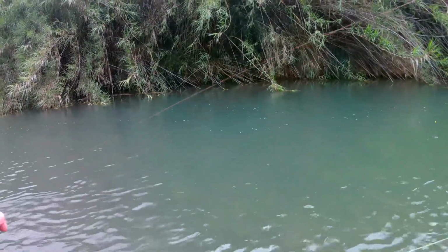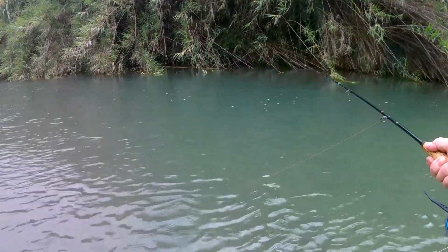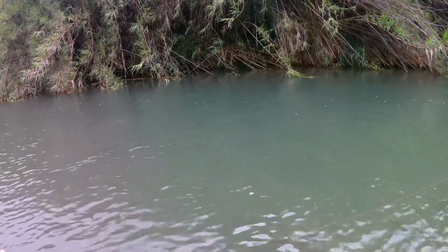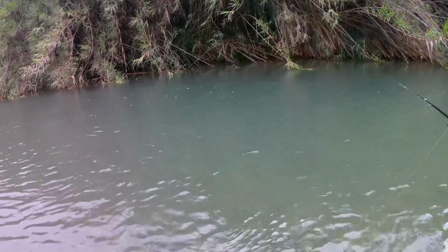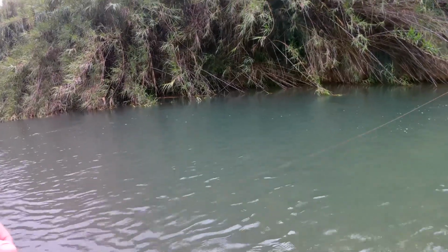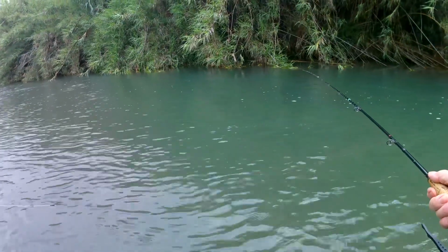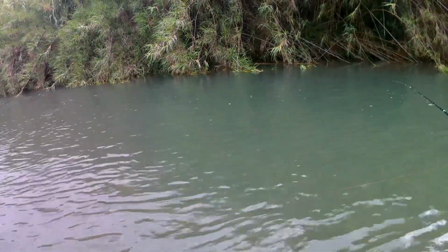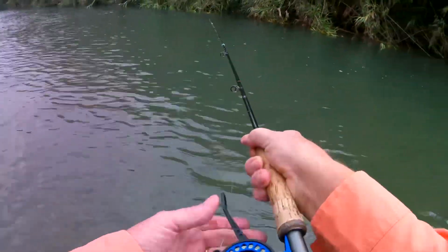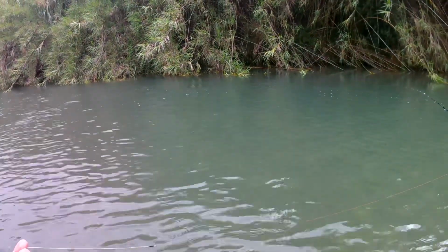Okay guys, I've succumbed. I've had absolutely no interest at all to the nymph. So let's see how we get on with the Fritz. All these overhanging canes, sometimes casting can be a bit difficult. There you go.